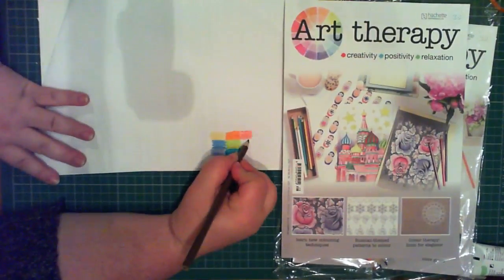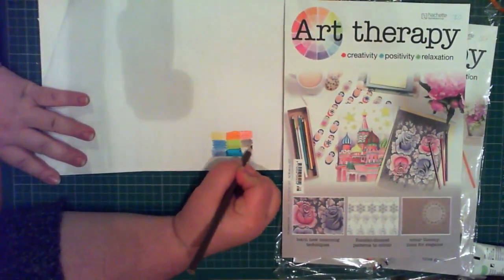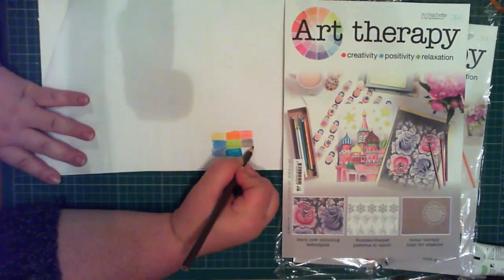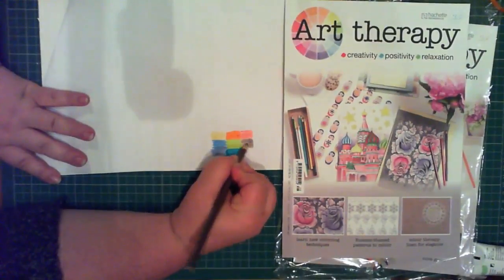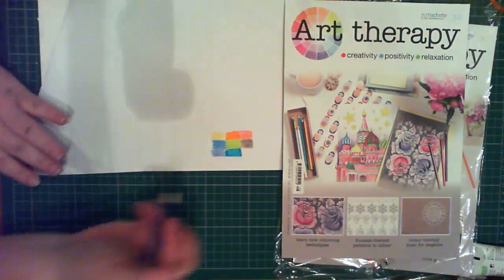And the brown. I need a little bit more of the green and browns because I'm coloring in the Enchanted Forest collection, and I really do need as many blues and greens and browns as I can get hold of.